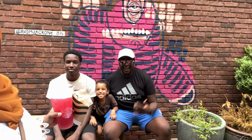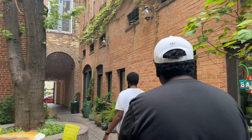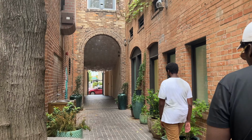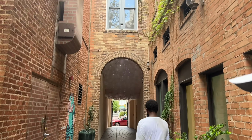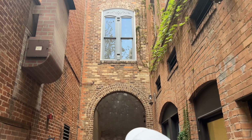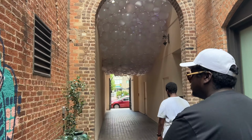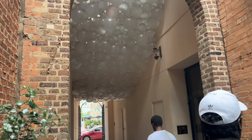Gang gang over here. I like how the balloons go all the way up into that window up there. I'm like, that's so cool. Yeah.